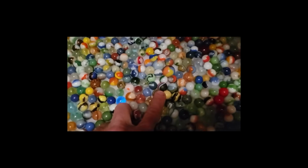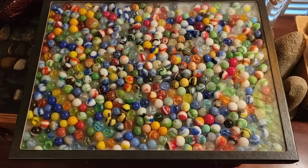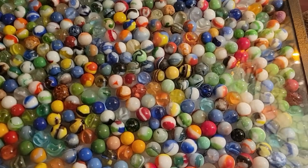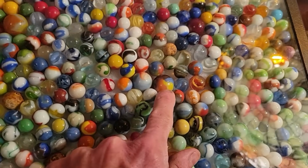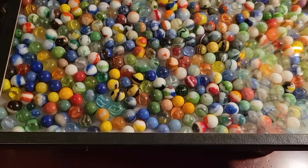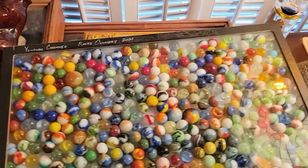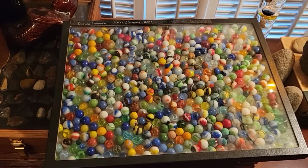There's an Indian blanket handmade right there. See that? That's huge. Well, I had to pull that one out. It's crazy. Look at all of these marbles. Look, the Indian blanket, the parrot. Look at all of these nice swirls. There's just stuff in here that you find so many you forget. That's why I like putting this stuff up and then coming back and revisiting it. Man, it's pretty cool to look at this stuff after you found it.